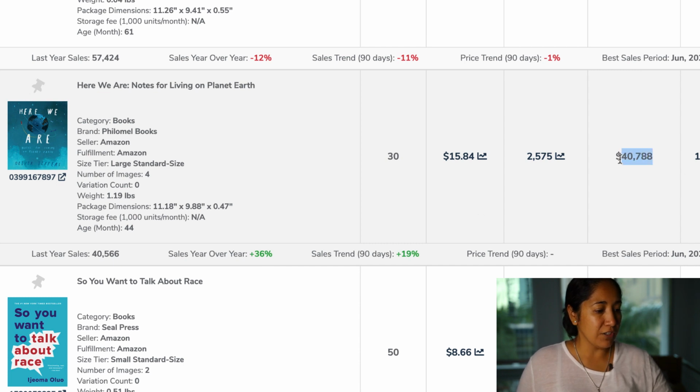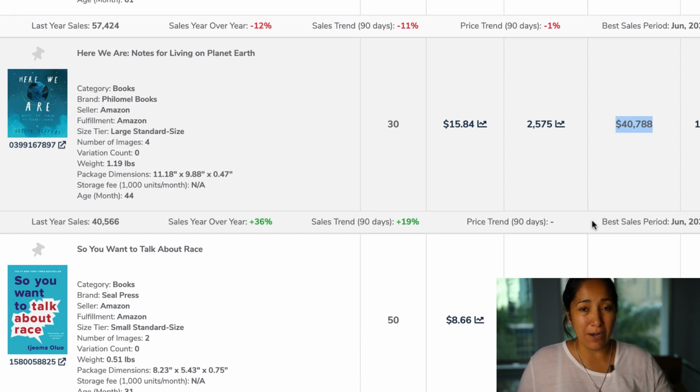Did $40,000, which is a significant amount. So if there is a holiday for Earth in June, it's probably a good idea to do some sort of coloring book or activity book, even for kids, that revolves around the Earth, specifically in the month of June.